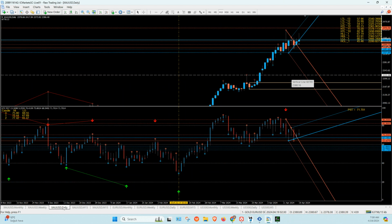Now, what to do with gold? Well, we can just sit and wait on this one, simply because this may continue to go up. Now, there are two things you can do. You don't want to be selling against it at the moment, because it still may have room to go up. What you can do, if you're going to buy, is there are three levels to buy.